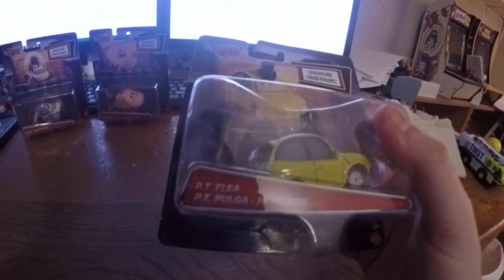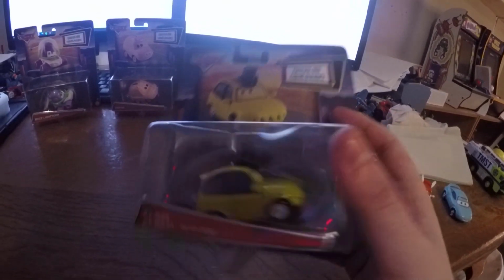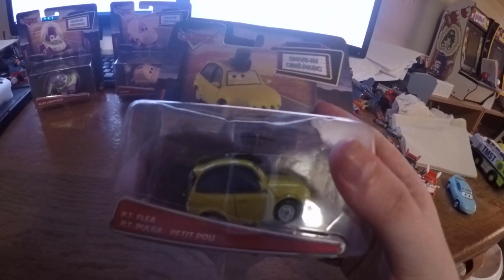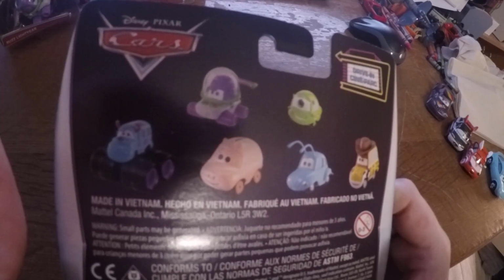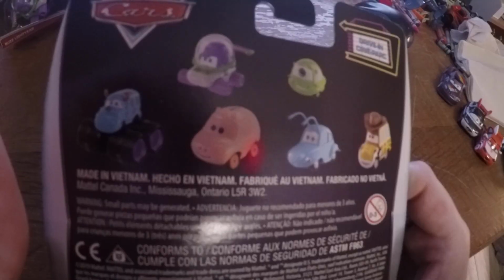So we have PT from A Bug's Life, from Cars A Bug's Life. On the back, you see characters from the Disney Pixar movies like Buzz Lightyear, Mike Wazowski, Sulley, James P. Sullivan, Ham, Flik from A Bug's Life, and Woody. So, let's open up.